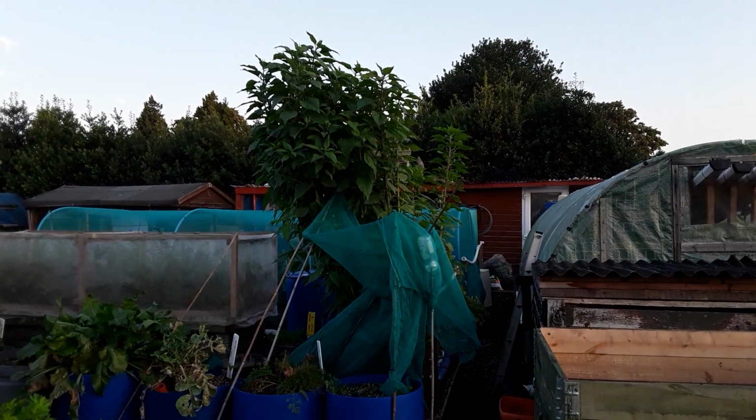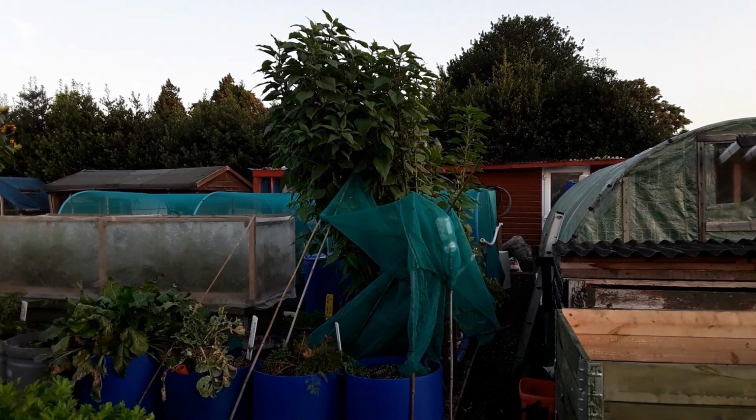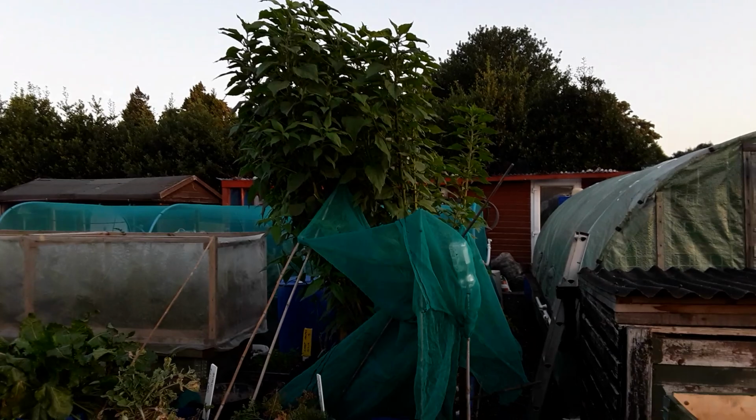And there we'll leave it at the Jerusalem artichokes. They're all in separate pots. And as soon as any sign of flowers, I'm going to open one up, see what we've got.